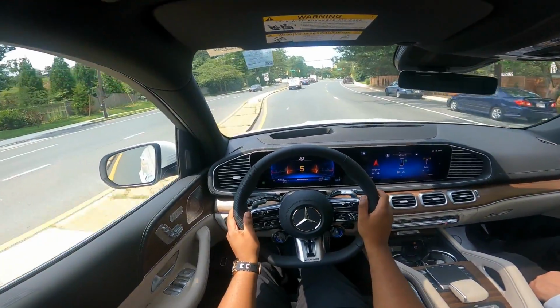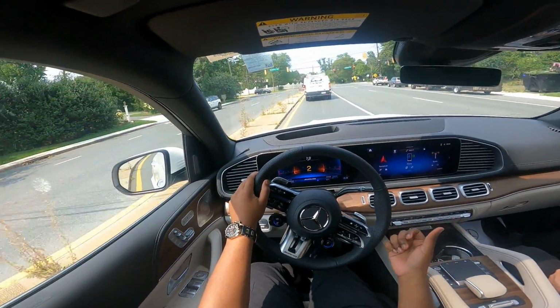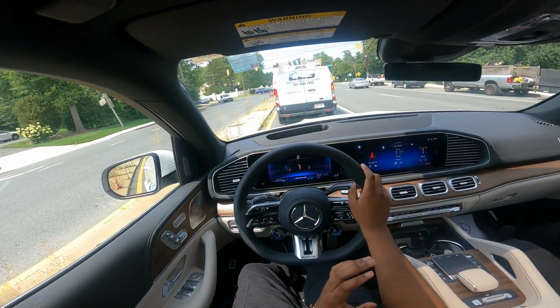Now the GLE is available in 6 different powertrain options. The first is the 350, which is carryover, as well as the 450 from the pre-facelift versions. But new is the 450e, which is a plug-in hybrid version.